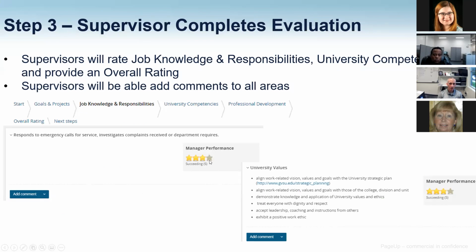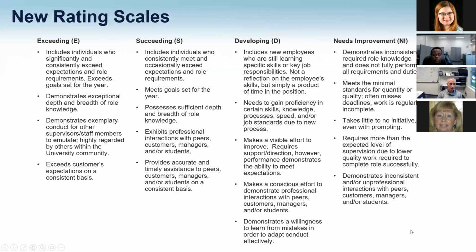But you will be able to just basically select sort of like a radial button or something like that. You're just going to select a star. You also have the ability to add a comment. And that's for the job knowledge. And this is what it would look like for your university competencies. I'm going to turn it over to Natalie for a minute so she can talk about the rating scales.